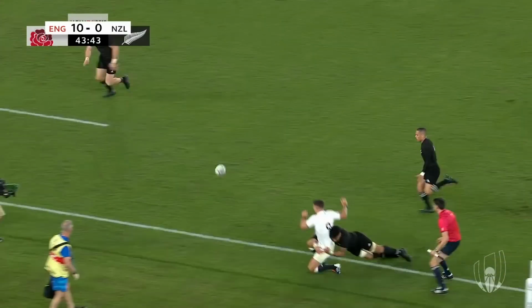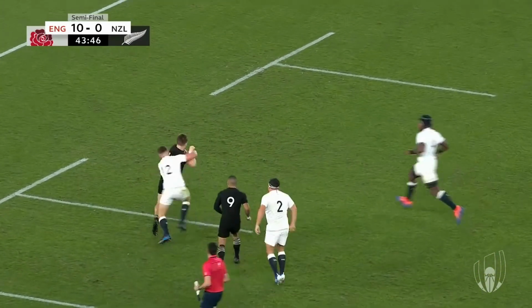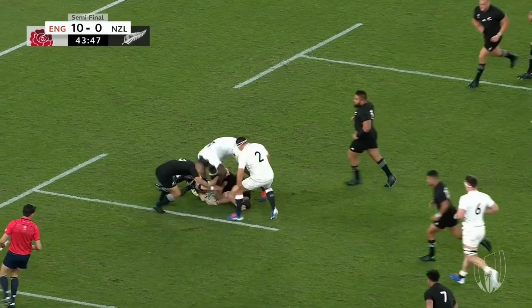George, however, hesitates behind Aaron Smith to wait for the perfect moment. Farrell sprints in and smashes Barrett backwards. What we can now see from George is excellent. Itoje gets straight over the ball and George allows Itoje to jackal instead.